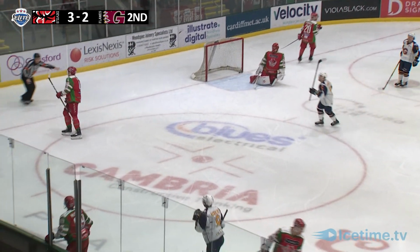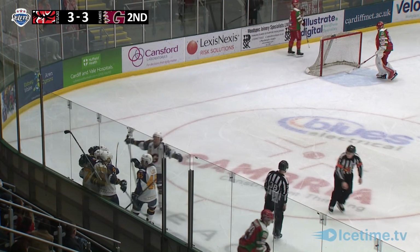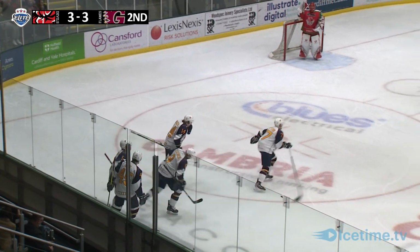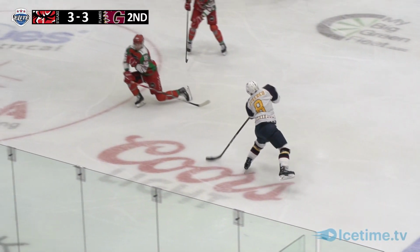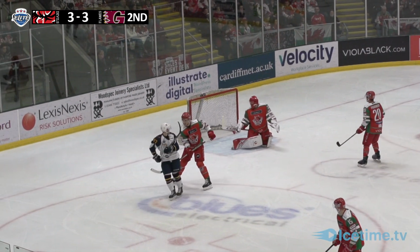Flames take over. Akerid through traffic and he's found his way through. He's taken a couple of deflections. And the Flames tie it up again. That's wonderful hand-eye coordination there from Owen Griffiths. Just bats that one out of midair and takes that chance away from Ben Bounds, who looked as though he's going to make the initial stop on that Cali Akerid shot.